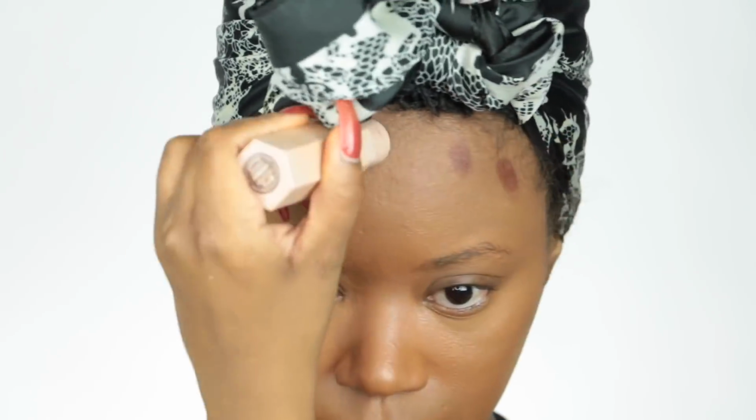Now to contour, I'm gonna go ahead and use Fenty Beauty's Espresso, and this is like my go-to right now. I'll put a little bit right there, put a couple here, around my forehead.